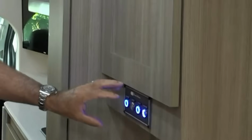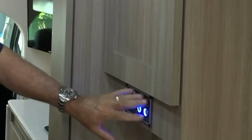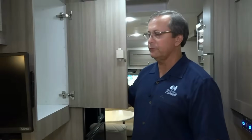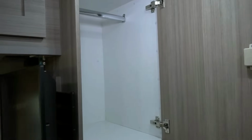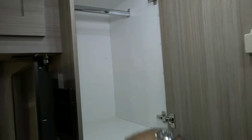So we've got a couple remote panels that we've designed, very similar to what a multiplex system would be, but we've designed it so that it's user-friendly for the customer. Sam, we're heading towards the back of the coach a little bit, and what I want to point out is we have shirt closets in here with clothes rods. We put adjustable shelves in for people if they want to do a little modification. But again, look at how clean it is.